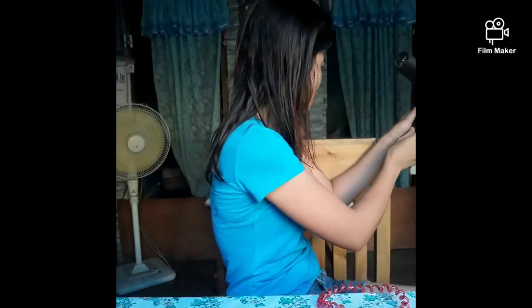So now, after rinsing with water or taking a bath, I will now dry my hair with this blower so that we will know the result. Guys, the blower is so hot. Like, it will damage my face.